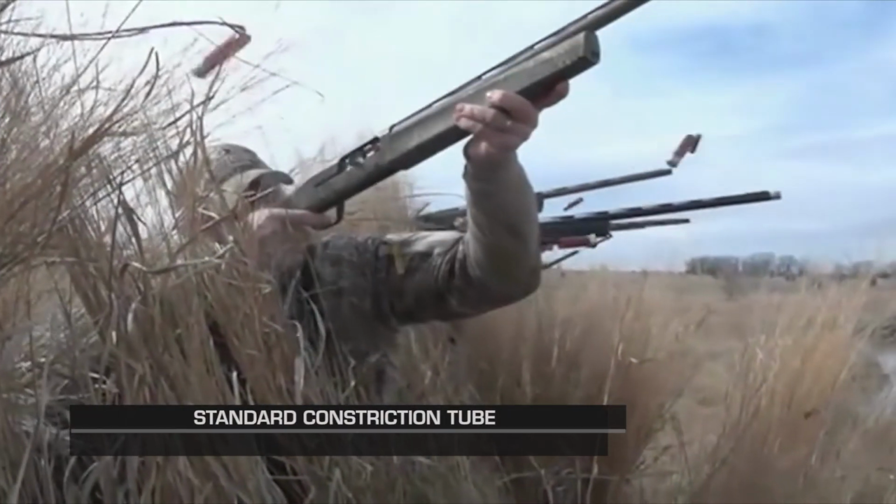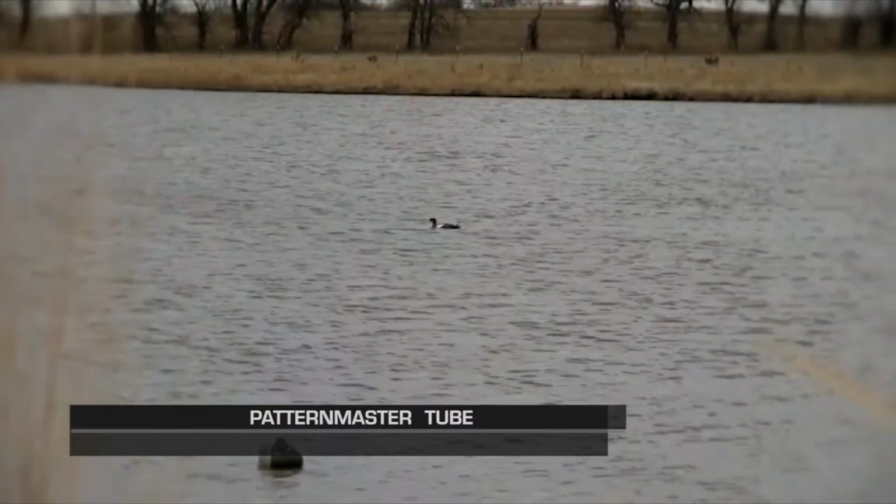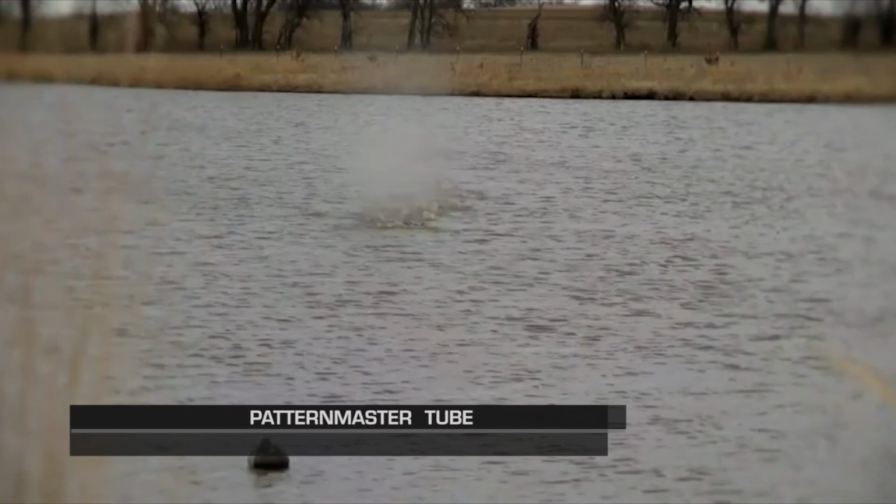By using Patternmaster or the Code Black with the stud technology, you're allowing everything to exit at the same time without the constriction, so everything stays together and produces an extremely hard-hitting impact. When your geese and your ducks fall, you're not chasing cripples. They're dead when they hit the ground.